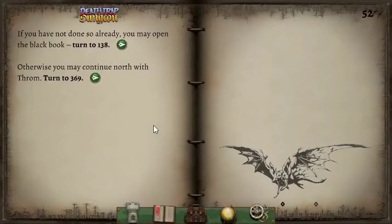Alright, that's real good information. If you've not already done so, you may open the black book. Otherwise, you may continue north. Though I don't know if I want to push my luck. You know what? I'll push my luck. Let's do it. Open the black book.